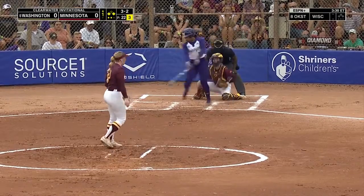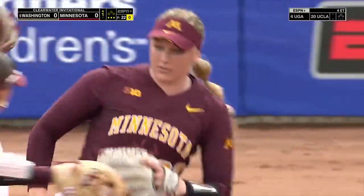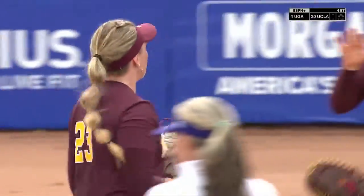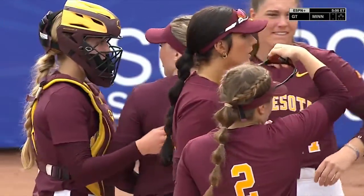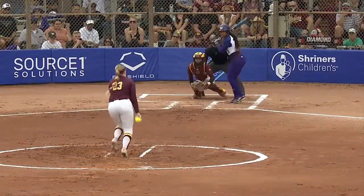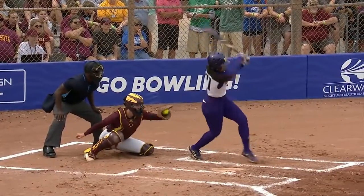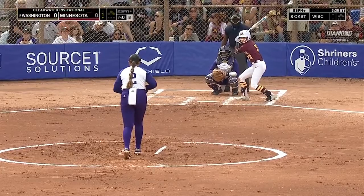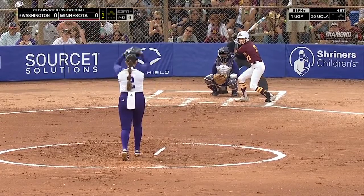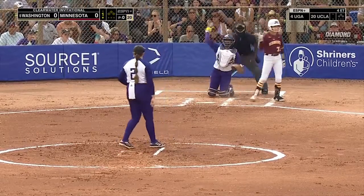A team that went to the Women's College World Series last year. Hambrick sits down Johnson for out number 3. A little bit of traffic, but nothing doing scoring-wise. Hambrick doing well in the circle to keep Washington from scoring. She's really hitting the corners well, and Washington can't figure it out. Important. Coach Heather Tarr says she's very reminiscent of Gabby Plain in her delivery and in her pitch arsenal. From Santa Fe, Texas.